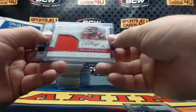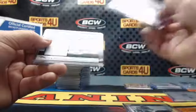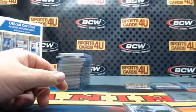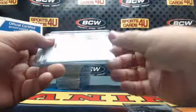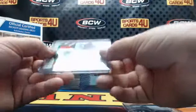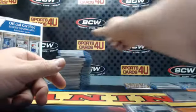Rookie Colossal Signatures to 99, Chiefs, DeMarcus Robinson. And to 25, Jets, Christian Hackenberg. Rookie Patch Autographs, Letter Patch to 25, Browns, Cody Kessler. And to 19, Browns, Corey Coleman.